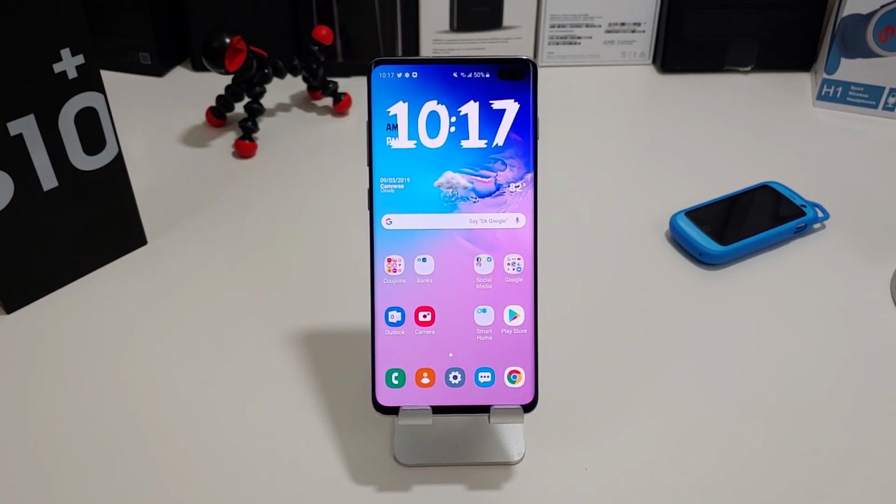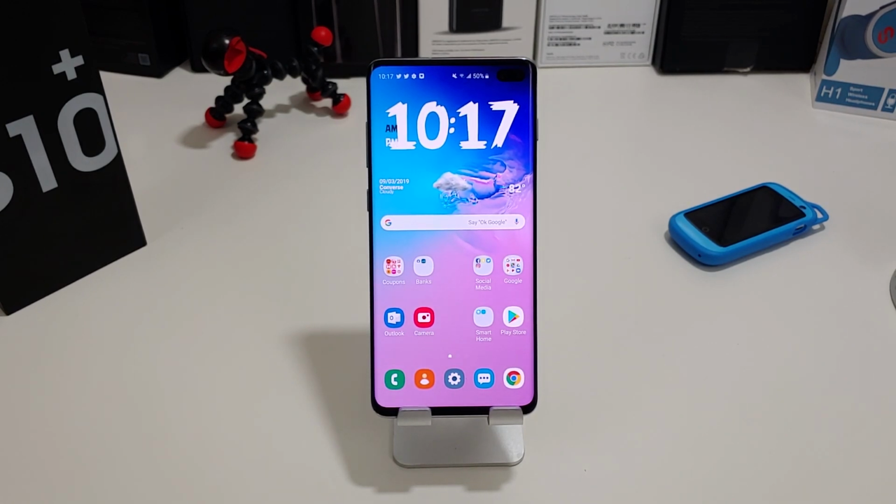That's the next thing I want to talk about. The speakers on here are amazing. The stereo speakers, when you're watching Netflix, YouTube, or playing music on Google Play Music like I do, everything sounds great. I'm doing a speaker battle with my LG V40. Stay tuned for that video to come out.